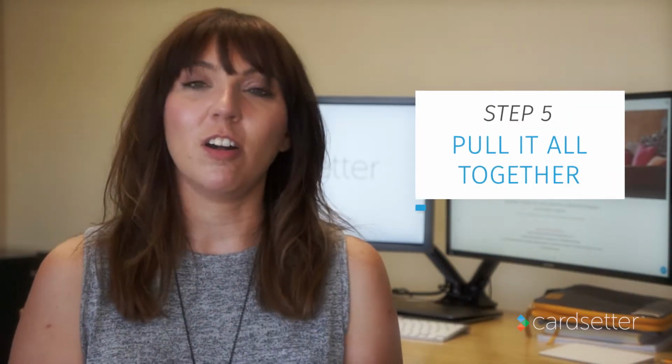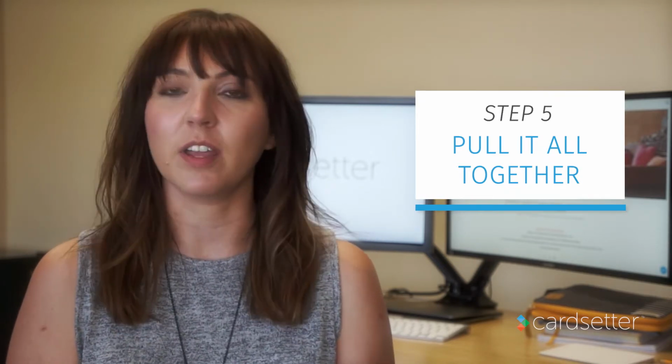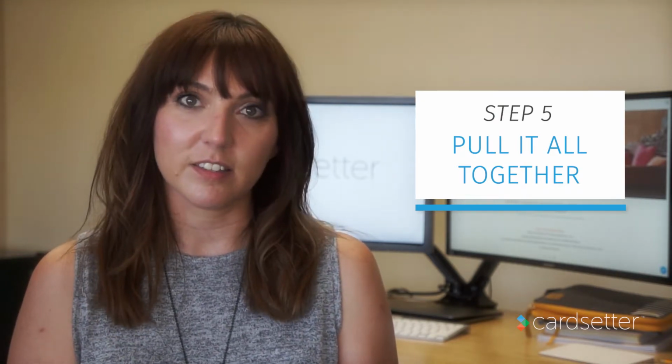Step 5, pull it all together. Online publishers and content creators bring together a unique audience, creative content, and distribution. You have all of the necessary pieces to put together attractive offerings for brand partners. Yes, they can spend money on Google and Facebook ads themselves, but the smartest online publishers know how to put together unique offerings and compelling, multifaceted campaigns for brand partners.